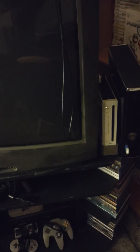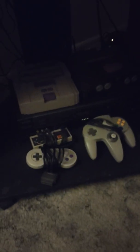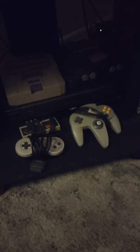There's my Nintendo Wii and my black Xbox 360 Slim right here. And now on the bottom, we have the big fat PS2 I had as a kid, my Retron 2 that could play NES and Super Nintendo games, my Nintendo 64, and my VHS player right there. And then all my retro controllers, my NES, Super Nintendo, and Nintendo 64. Now, let's go on to the games right here.